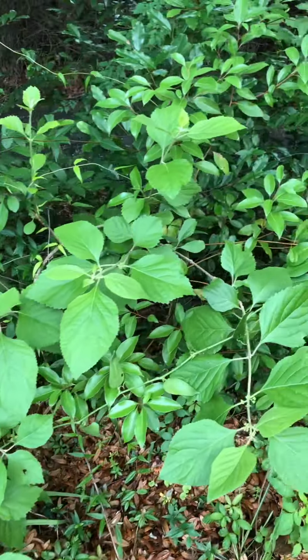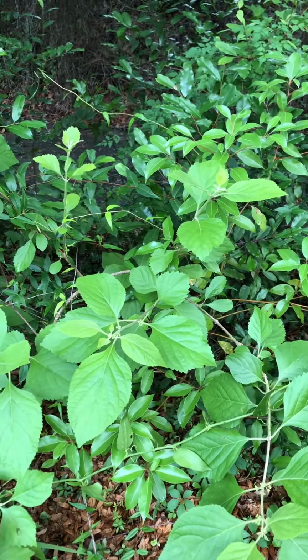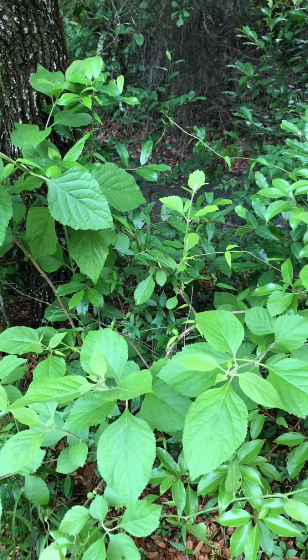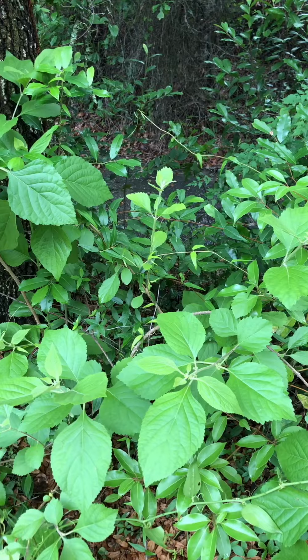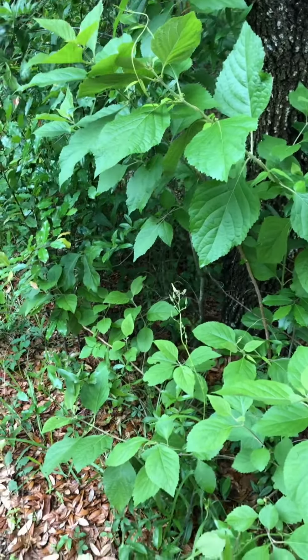But yeah, it has a strong floral taste to it, flavor. And I've noticed that depending on where it's located, like the ones in our backyard taste florally, whereas the ones like on our church property taste a little bit more sweet, but still have that hint of floral.